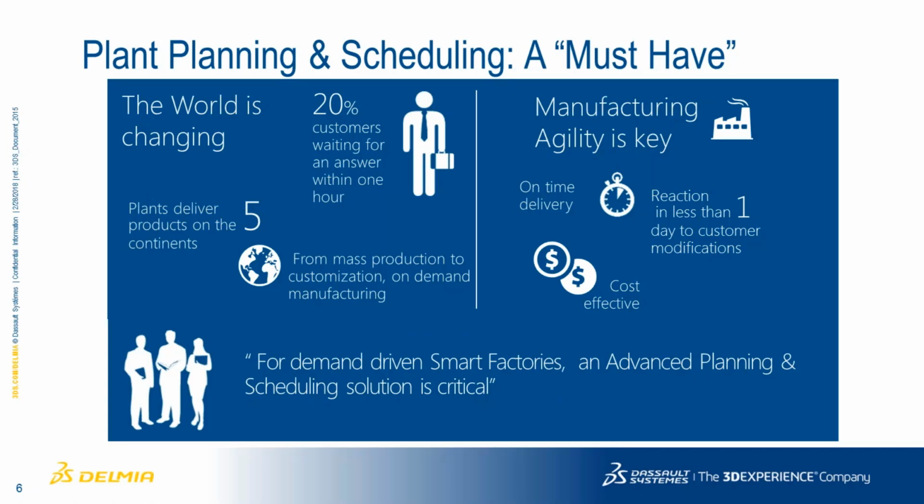And agility is the key, right? We're looking for on-time delivery. We're looking for fast reaction. And of course, we want to be cost effective in how we do that.